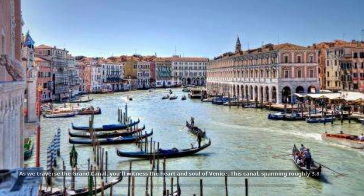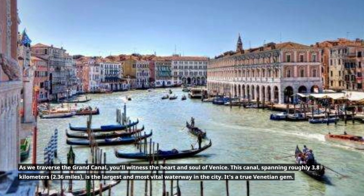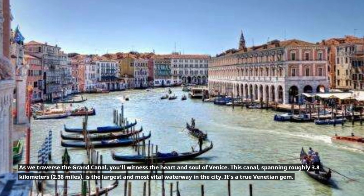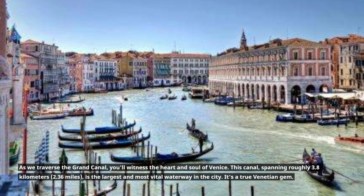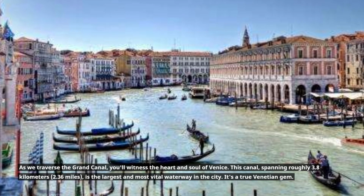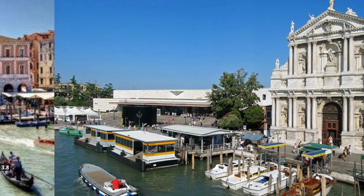Exploring the Grand Canal. As we traverse the Grand Canal, you'll witness the heart and soul of Venice. This canal, spanning roughly 3.8 kilometers (2.36 miles), is the largest and most vital waterway in the city. It's a true Venetian gem.